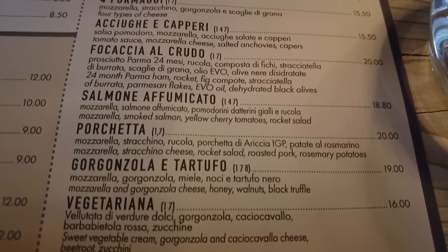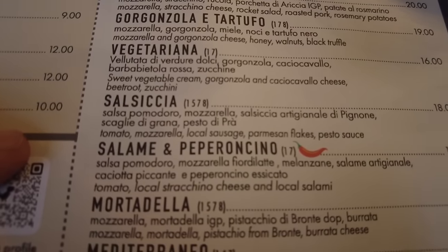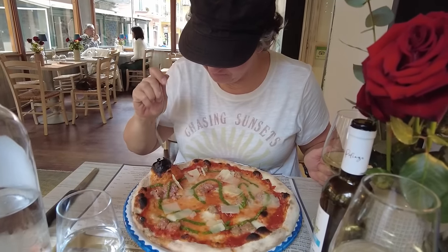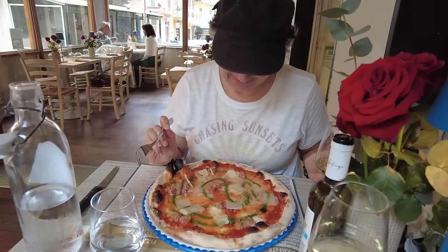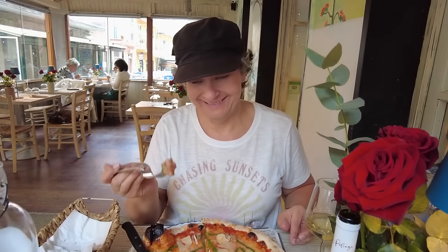So that was nice. And then I ordered a pizza. Go figure. And it had sausage, really strong aged, delicious Parmesan, a little bit of tomato-y sauce, drizzled with pesto. So I was very pleased with it. Very, very thin crust. Very good. Definitely a pizza you eat with a fork.